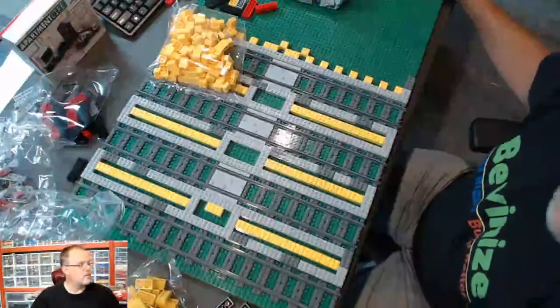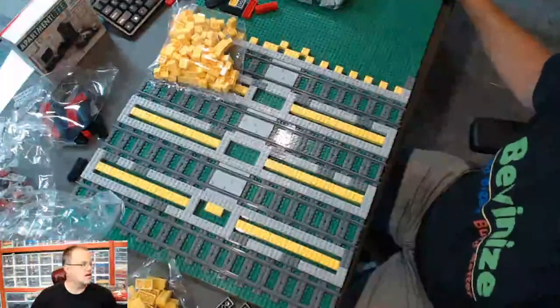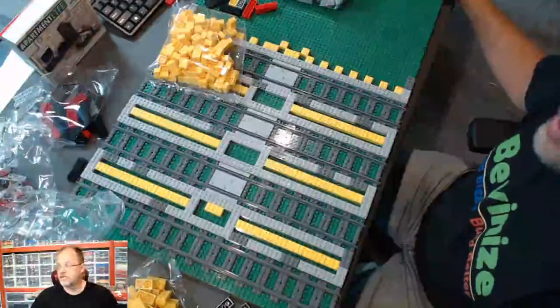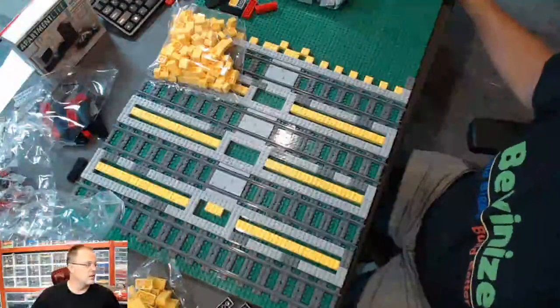I have never bought any of the Bricklink sets, Angry Dragon. Not that they're not good, I've just never gotten any of them.